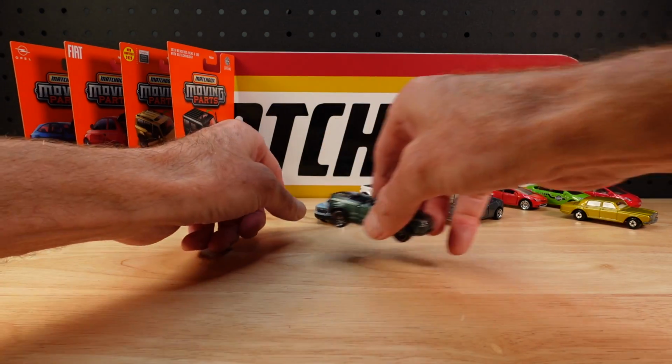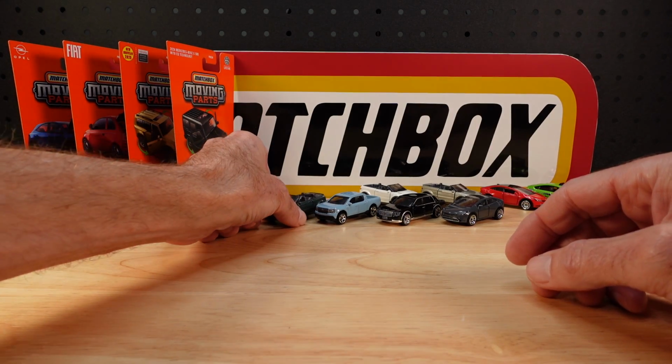Not sure about the real life thing, but I like that as an addition. I like it a lot.